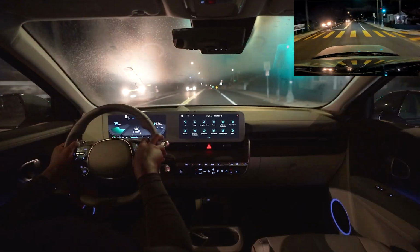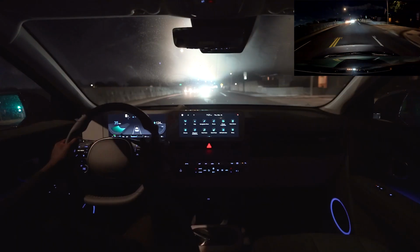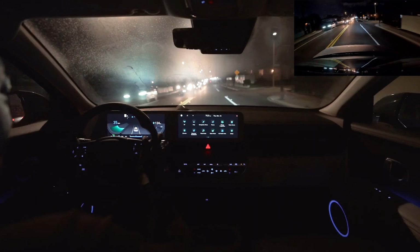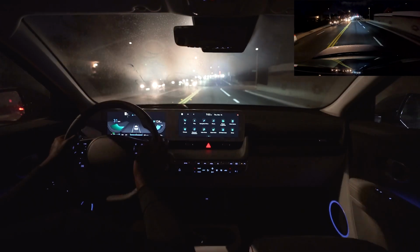In my heads-up display and also on my cluster, it was letting me know that the gentleman that's driving next to me was a little bit too close to my back right. So I really do appreciate the awareness and attention that this car actually keeps.